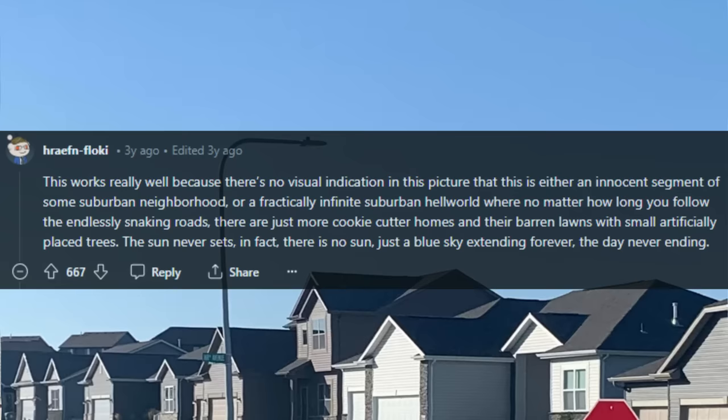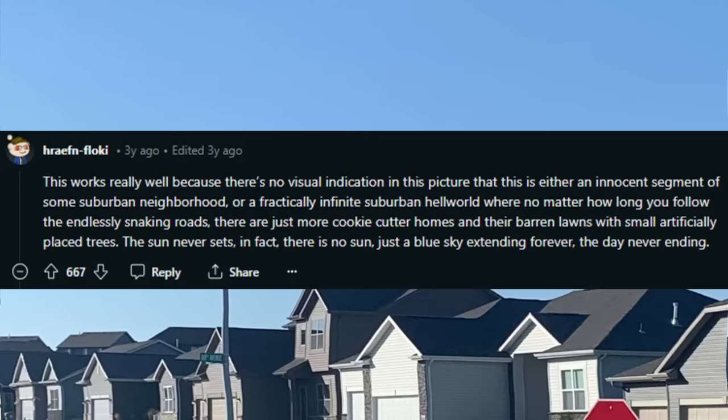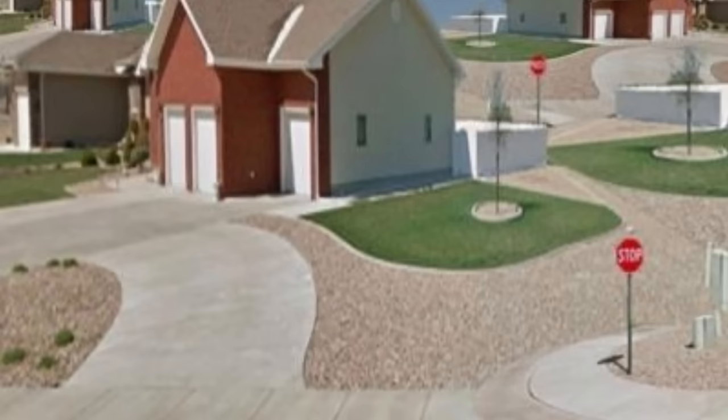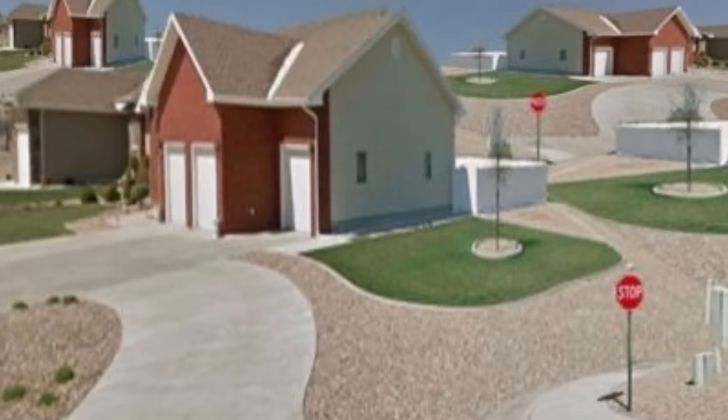Can this be considered an outside liminal space? A Redditor would respond to that by saying, "This works really well because there's no visual indication in this picture that this is either an innocent segment of some suburban neighborhood or a practically infinite suburban hell world where no matter how long you follow the endlessly snaking roads, there are just more cookie-cutter homes and their barren lawns with small artificially placed trees. The sun never sets. In fact, there is no sun. Just a blue sky extending forever, and the day never ends."